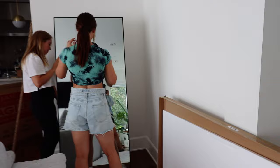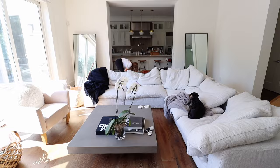Let's make this room look bigger. So we got two mirrors to kind of go on both of these walls to mimic the windows on this side. But we're trying to decide if we want them both leaning or if we actually want to mount them. Oh wow. It looks so modern. So you guys, what do you think looks better? This side? Oh my God, this side looks way better.